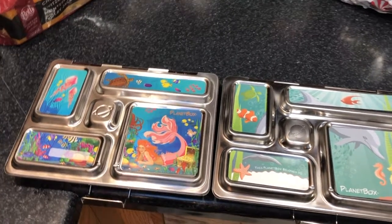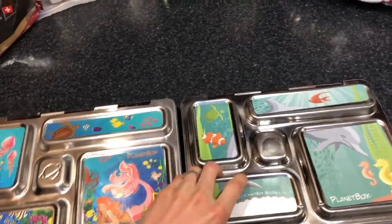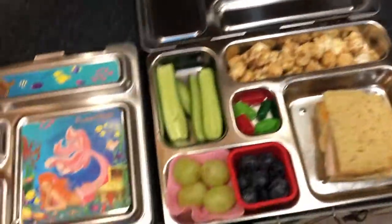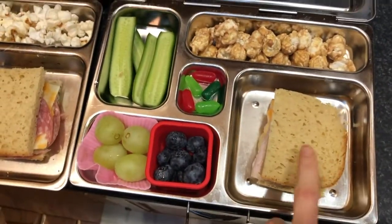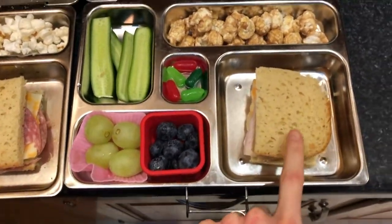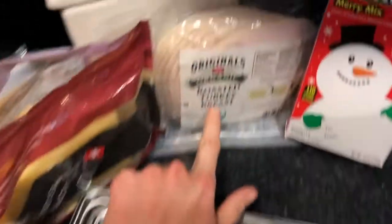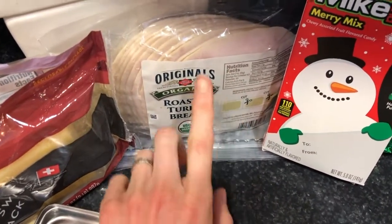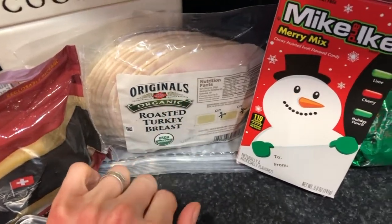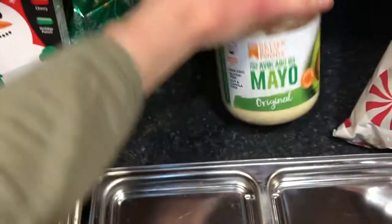This is Tuesday's lunch. This is my 5-year-old, this is my 8-year-old. So they again have some homemade bread that I made, and my 8-year-old has the turkey. Get this from Costco if you want to see my Costco haul where I got most of this food. I'll link it up above. This is the turkey and the mayonnaise, and then the cheese is also from Costco.